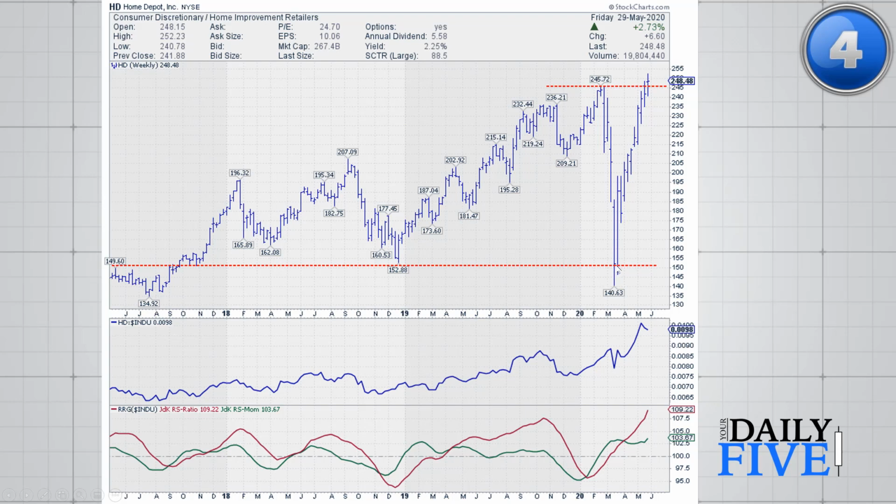Here also a very, very strong rally, which this week is breaking to new highs. Home Depot at 248.48 at the Friday close is above its previous all-time high, and that's a break to new high. So that makes Home Depot a very interesting chart to keep an eye on.